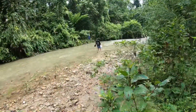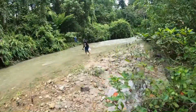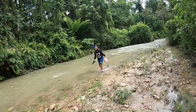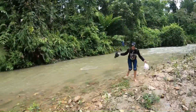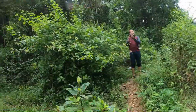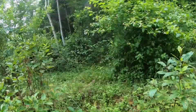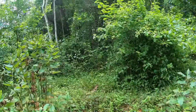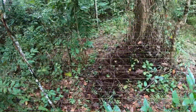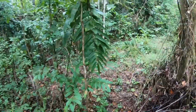There's Yuli trying to get through the river. Don't drop your phone in there. We found a shallow spot. It's only a couple of feet deep. There's another Japanese bunker up in here. We're going to have a look at. Oh yeah, it's a big one. All right, here's another bunker here.